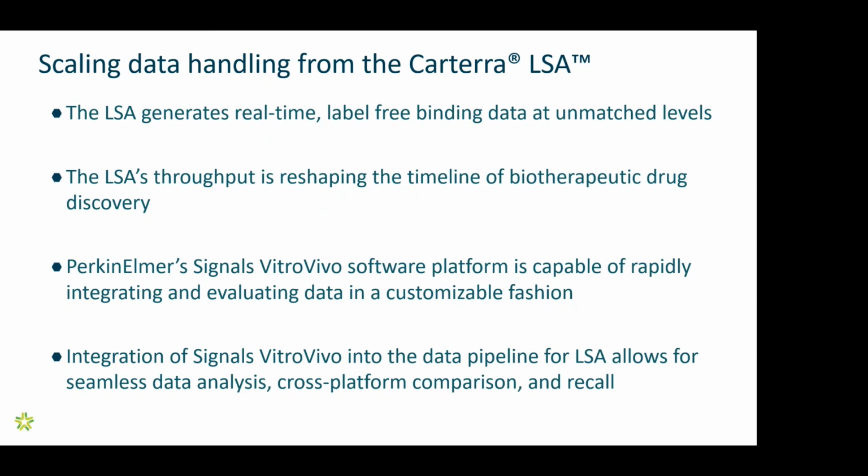So yeah, I'll just wrap things up here, hitting on some of the main points that we've discussed today. Certainly, the LSA generates lots and lots of data, really at unmatched levels. And as you had seen with the Eli Lilly example, it's changing the paradigm of drug discovery and really pushing those timelines to areas that people really thought weren't even possible. But the exciting part we see is that PerkinElmer's Signals VitroVivo software platform can take this data, pull it up in the context of other data, and really give investigators the big picture of everything, really be able to drill down quickly as programs are obviously progressing so much faster.